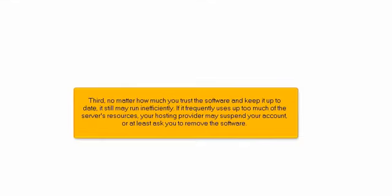Third, no matter how much you trust the software and keep it up to date, it still may run inefficiently. If it frequently uses up too much of the server's resources, your hosting provider may suspend your account or at least ask you to remove the software.